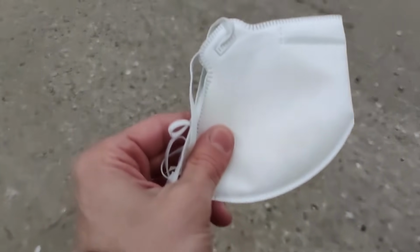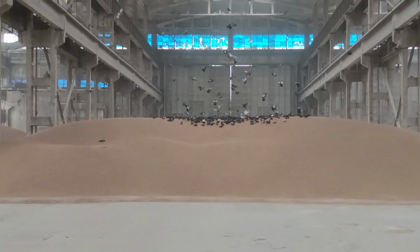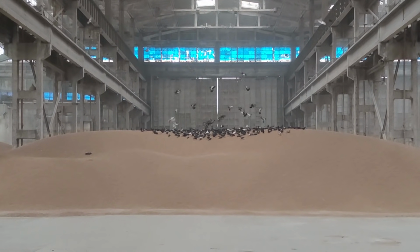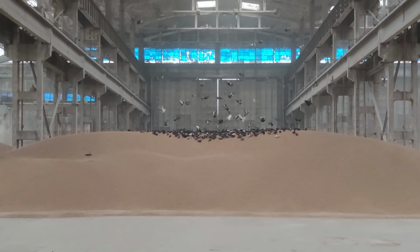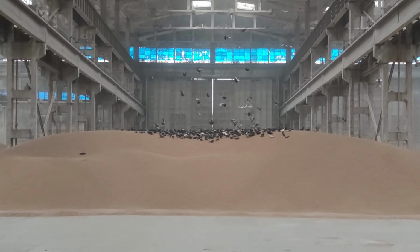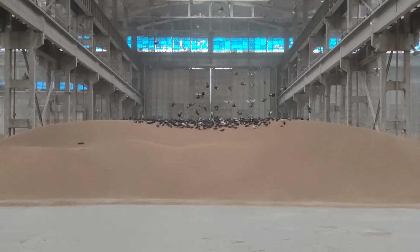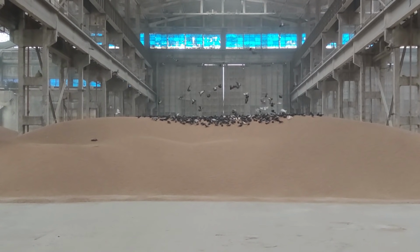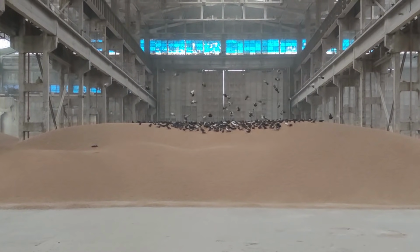And with all that dust and pigeon droppings, we'll be wearing these inside. The management says 75 metric tons per year. That's the amount of grain that these pigeons consume. That's tens of thousands of dollars US loss for the owners of this place.